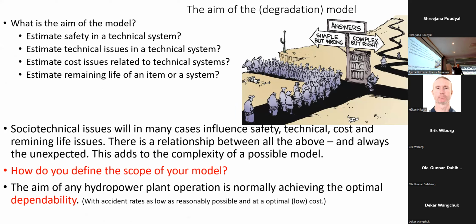Estimate. But can you really isolate any of them? We talked about social technical issues. They will interact. They will influence on each other. There is a relationship between them. But anyway, that adds to the complexity of the model. So again, how do you define the scope of your model?